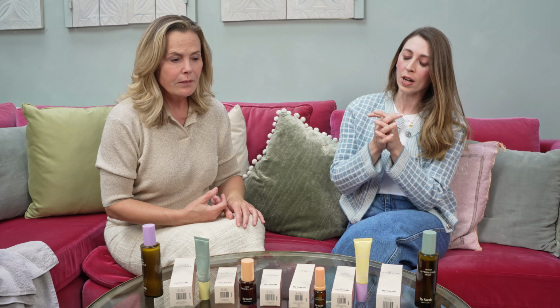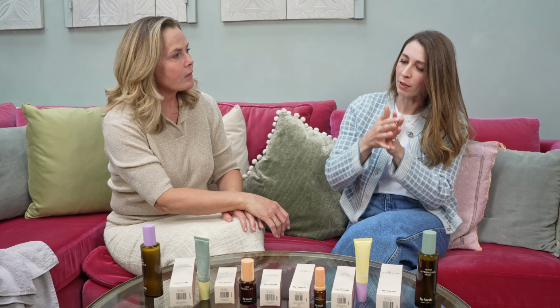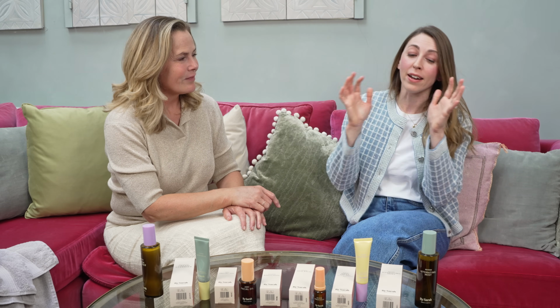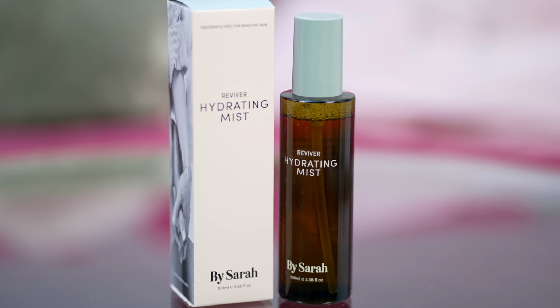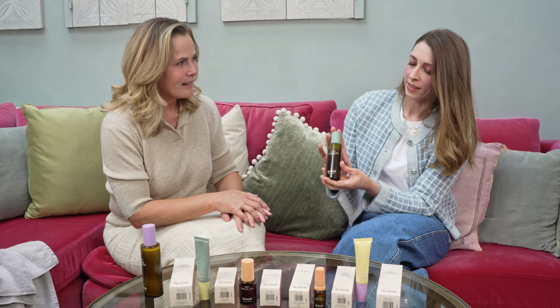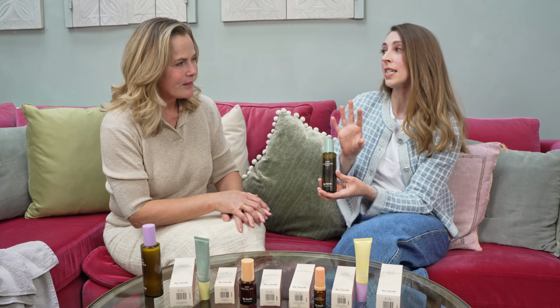Okay. So typically from your age of about 40 onwards, our skin's ability to retain moisture just naturally depletes. So we want to do as much as we can to keep it topped up. And I love a mist. Oh, yes. Love a mist. Because a mist just instantly hydrates the skin. And what I love about this hydrating mist is you can use it in a number of ways.